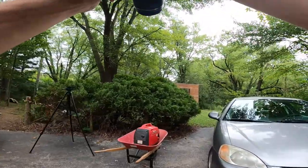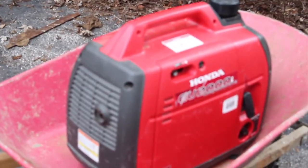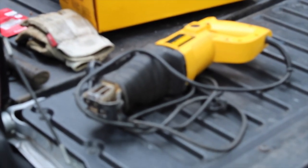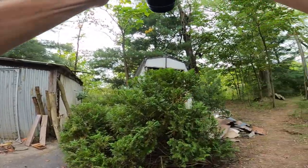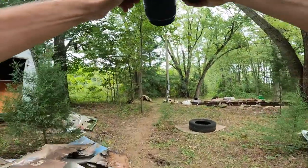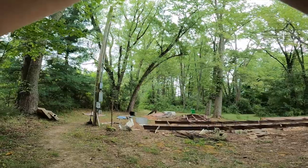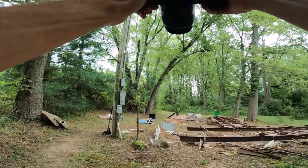Tools of choice for today will be this rented Honda generator and the DeWalt reciprocating saw, corded version. Let's take a look at the work site. You can see I still have a couple of walls up. Today, it's all about metal.